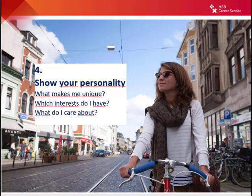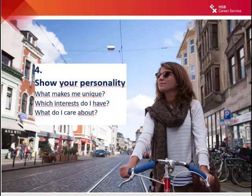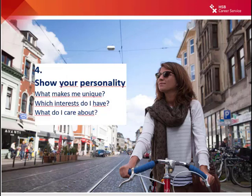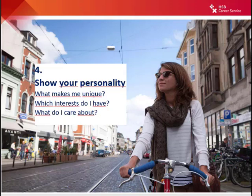So, who are you as a person? HR people keep telling us that they would like to have this image of a person shine through the application. So, please give them some ideas. Are you a curious person? Are you someone who likes to analyze? Are you good at dealing with hurdles of all kinds? Are you very outgoing? Are you more the quiet type? Whatever it is, let them know. They would like to know whether you fit into their team.